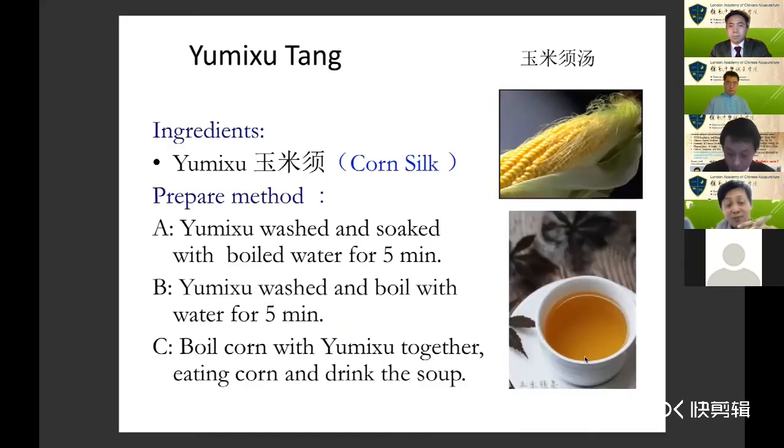Next food therapy formula is 玉米须汤. 玉米须 means corn silk, like this. And how to prepare? There are 3 different ways.